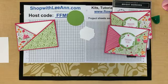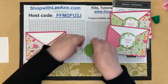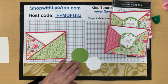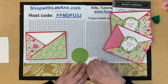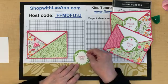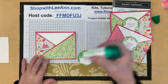I think we have, is it a toadstool punch? I didn't get that one. But there is another punch that matches this paper. Another whole, I'm not sure if it's a suite, I think it is a bundle. Here I'm going to use 3 dimensionals. But it does coordinate.